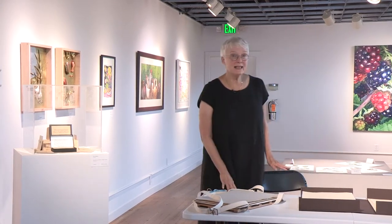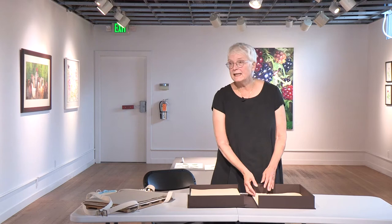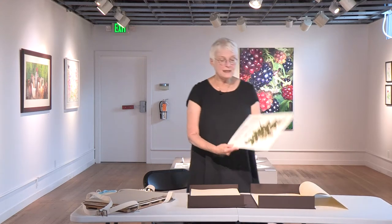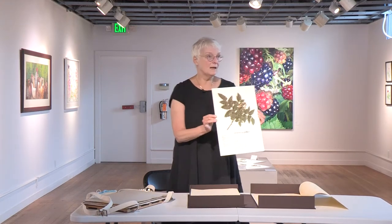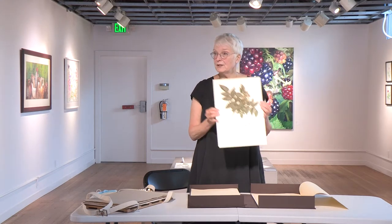I also am represented in this show with this piece, which is called The Herbarium of Useful Plants. I've become really, really passionate with botanical specimens and the scientific practice of creating herbarium sheets. So an herbarium refers to not only the sheet of very heavy, very rigid paper stock upon which a dried botanical specimen is mounted and labeled for study, for preservation, et cetera.